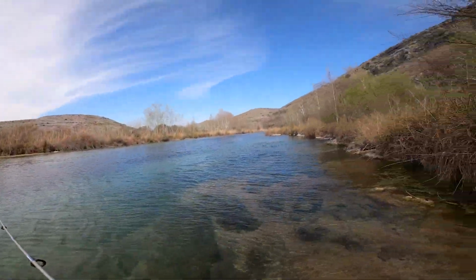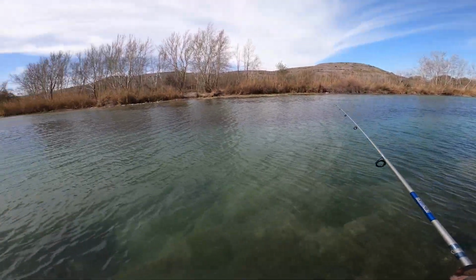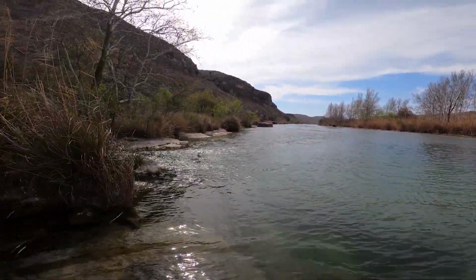This is beautiful, serene river out here, man. Untouched country. Just amazing.